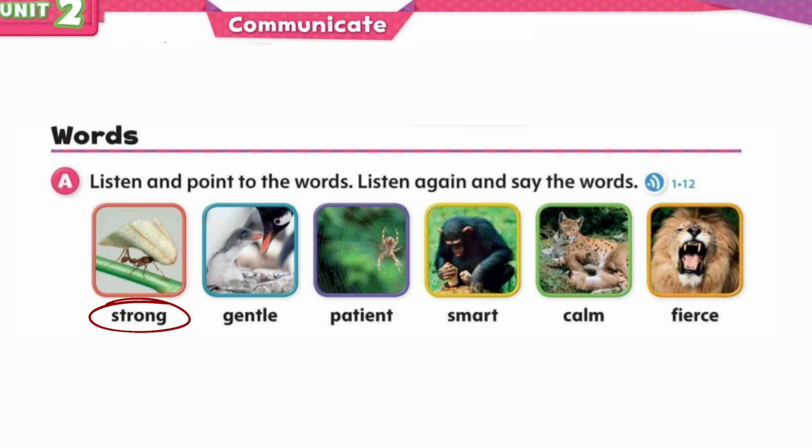Strong. Gentle. Patient. Smart. Calm. Fierce.